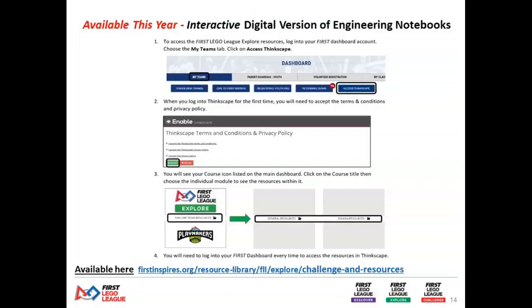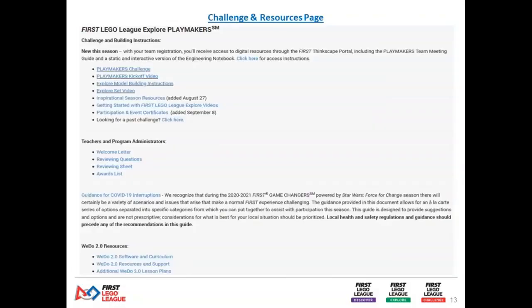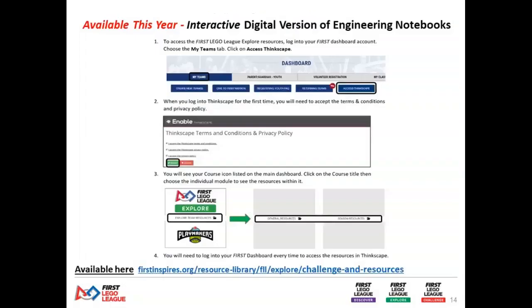Available this year, I talked about there's a digital version of the engineering notebooks. And let me go back one minute. Okay, so up at the top where it says click here, that's where you can get instructions on accessing this. This is accessed through your dashboard. So when you registered your team, you set up a first dashboard. So through that dashboard account is where you would access these documents. And so these are just instructions on how to do that.